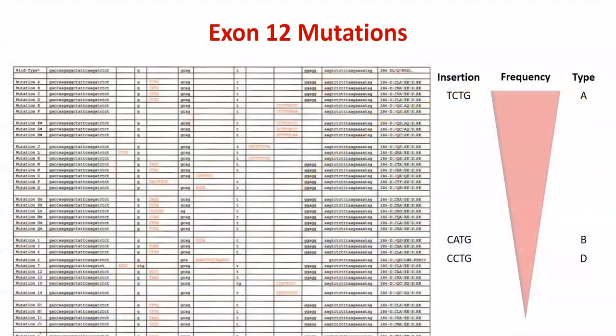Far and away, the most common exon 12 mutations involving NPM1 are four base pair duplication mutations that duplicate a TCTG sequence. These were discovered first. They comprise about 80% of mutations identified and have thus been deemed type A. There are a couple of other mutations, types B and D, which are seen in fewer cases, and then a whole host of other variants which are seen much more rarely, overall in less than 1% of cases.